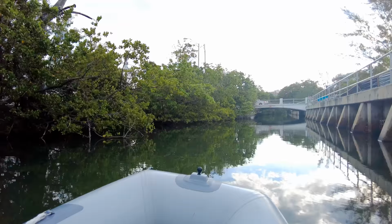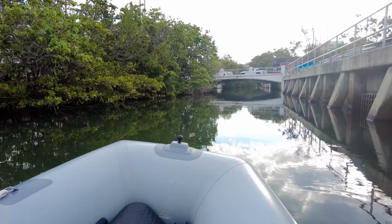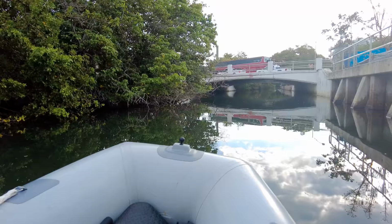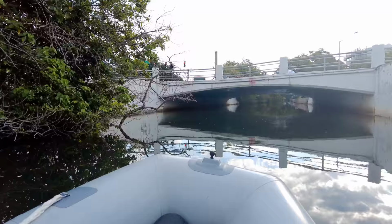All right, so this area of this little waterway is gonna open up. And then we're gonna see some massive, massive houses. Another very, very high-end area where a lot of people have properties, really nice yachts coming up, so.